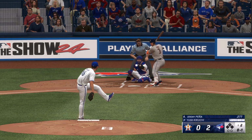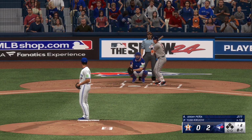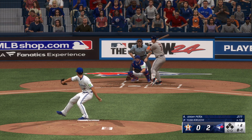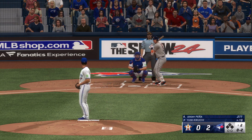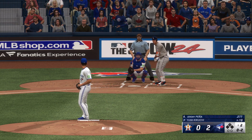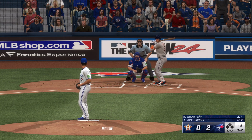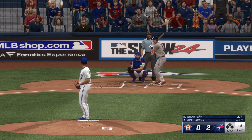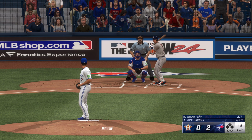Kikuchi back to work. Right through there for a strike. Well, after scoring runs, this is where you're looking for that shutdown inning. Get that hot team back in there to swing the bats. Swings through that one. The pitch. Misses off the inside. And the count 1-2.